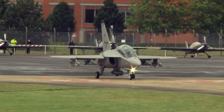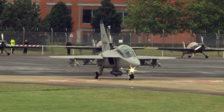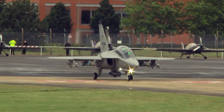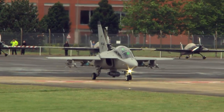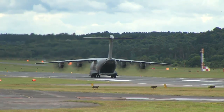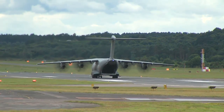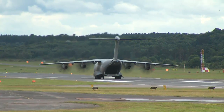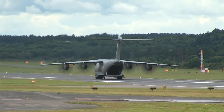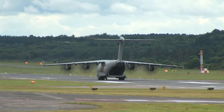What have we got next to taxi out? Probably taxiing out somewhere. He's still got a few more minutes to go, so he's not late. Will be the M346. They're expecting the Super Hornet, the Typhoon, the Gripen, the Black Cats, the Dart 450, the Dornier 328, the Antonov 178, the 787, 727, 737, the B8 and the F-35 still to happen.